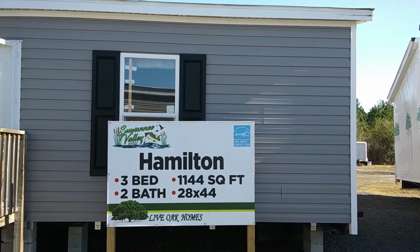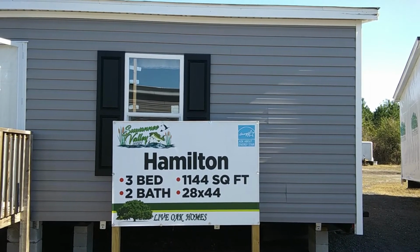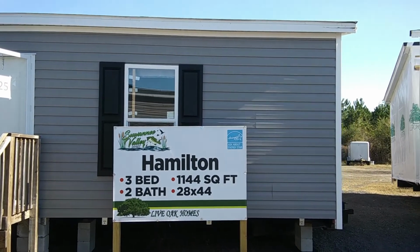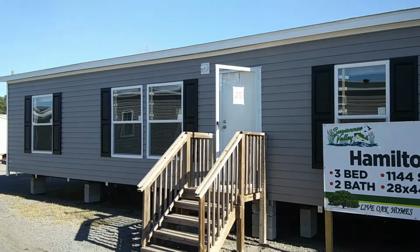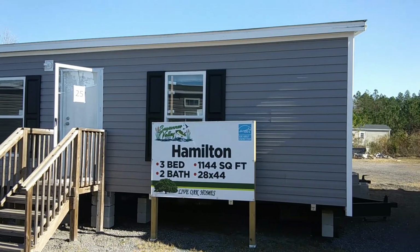Okay, so it is a 28 by 44, 1,144 square feet of living space. So this is a Hamilton. This is a 3-bedroom, 2-bathroom, double wide by Liveoak Homes.